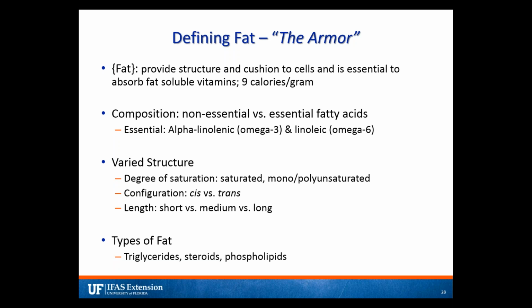I don't want to get too scientific, but cis would be the majority of fats. And then there's also different lengths of fat as well. What's probably more important for you to focus on is the types of fat. So triglycerides are around 95% of the fats that we consume in solid fats and in oils. And we also consume steroids, and don't think it's the kind of steroid you think, it's just the classification of it. Cholesterol is a steroid. So cholesterol is another type of fat that we consume.